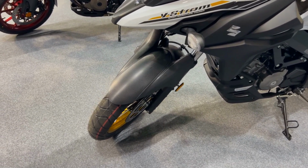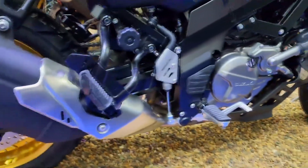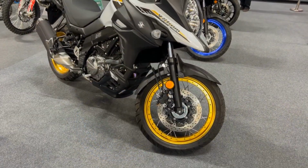The V-Strom 650 is an affordable adventure bike that can be used on the street. Even though a brand new parallel twin-powered successor is presently in development, the smaller V-Strom never lets you down, even though its days may be numbered.